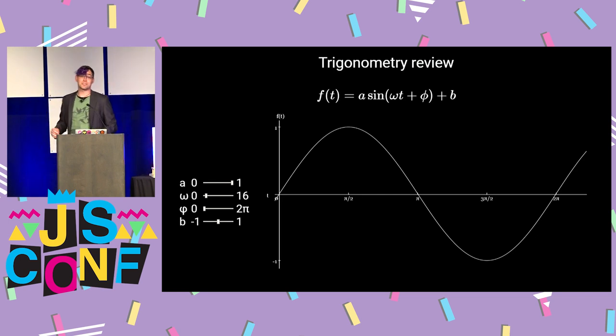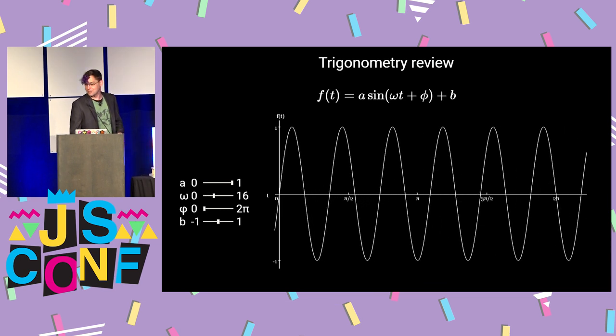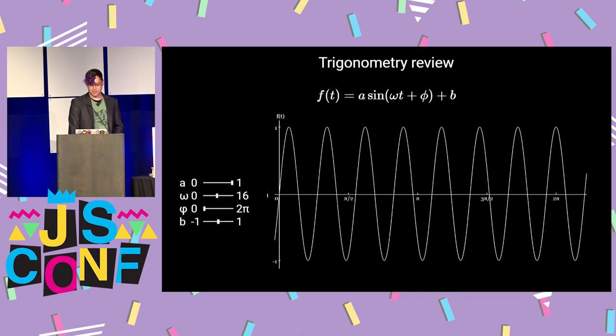All right, so what do all of these different variables do? Well, first, let's start with omega. Omega is what's called the angular frequency, which sounds kind of technical, but essentially it means how fast or slow our sine wave is. Right now we have an omega value of 1, but if we start to increase it, we can see our sine wave starts to get busier. It just starts getting faster and faster.